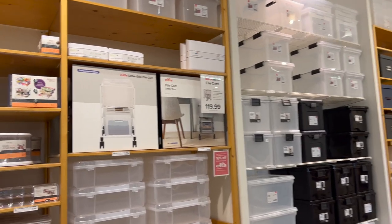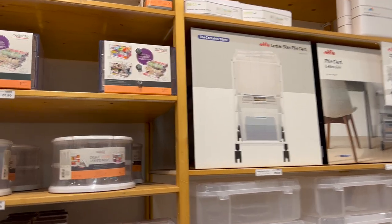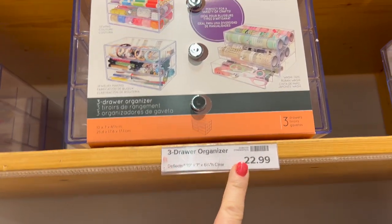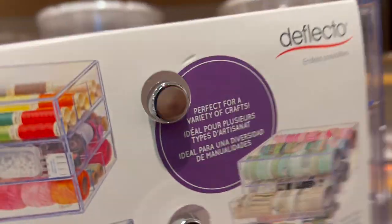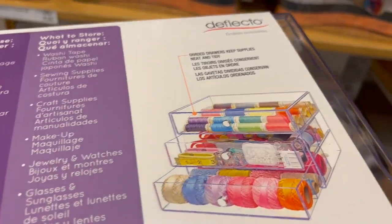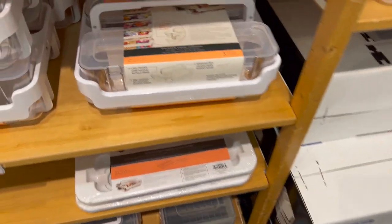Ooh! Something for washi tape. Yes. Y'all see that? Look at all the washi tape right there. So $23 is a 3-drawer organizer. Let's take a look at this. Oh, that's cute. It's got a little handle. Yeah, that's cute. See? Put all your supplies in there. Cute. What's this thing?